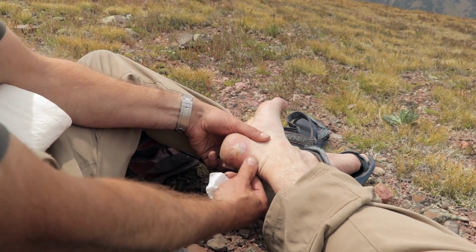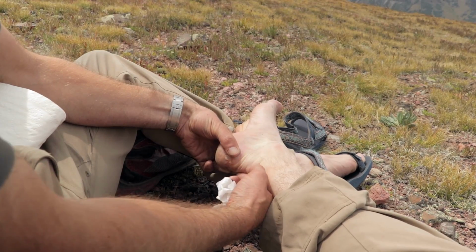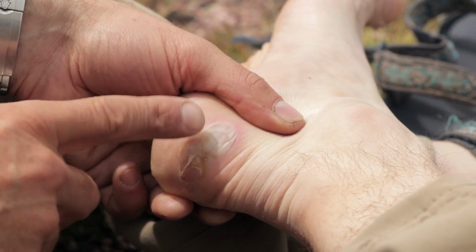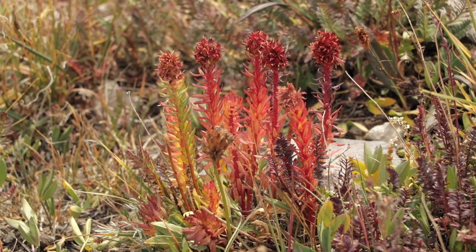Alright, this is what feet look like after almost 400 miles on the trail. Carrying a heavy pack and boots that fit pretty well, but not perfectly. Yes, my heel's kind of shredded, but doesn't stop me from hiking. Some of these little alpine plants are already changing color, and they're absolutely beautiful when they do.